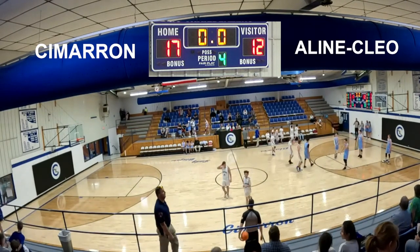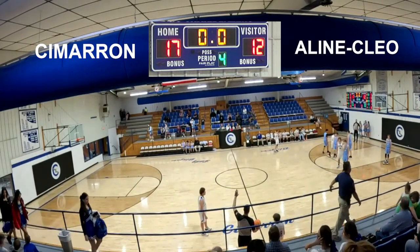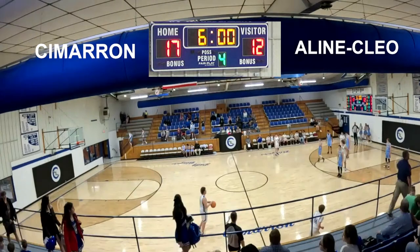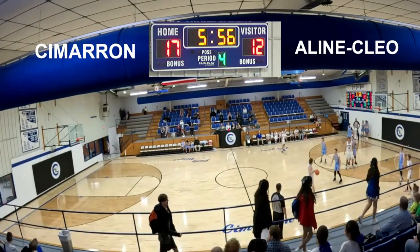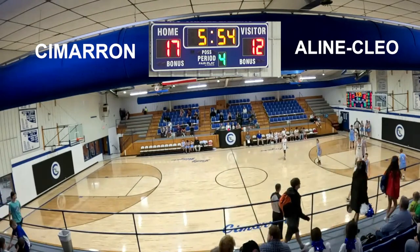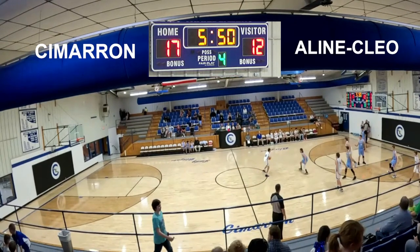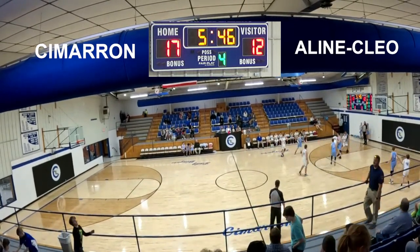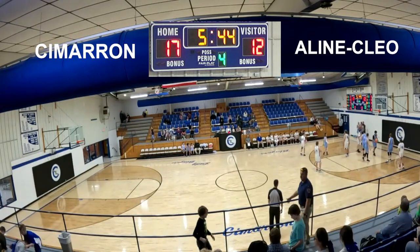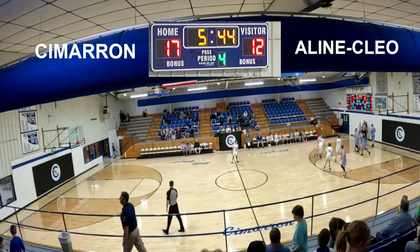Fourth quarter. Blazers up 5, 17 to 12. Number 24, Braxton Pettis with the ball. High post, 45, Casey Smith, and he walks. Aline Cleo ball.